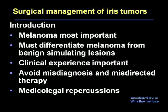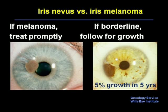If the lesion looks like a melanoma on the first visit, being elevated, pedunculated, or even overhanging the pupil, that's much more likely to be a melanoma, and you do not need to watch those. They need prompt treatment. On the other hand, if it's a flatter lesion that does not show such features, we did a study several years ago looking at a lot of patients who were sent in for iridocyclectomy or iridectomy, and we found that only 5% of suspicious lesions like that grow. So the majority of those non-suspicious lesions can be followed without immediate treatment.